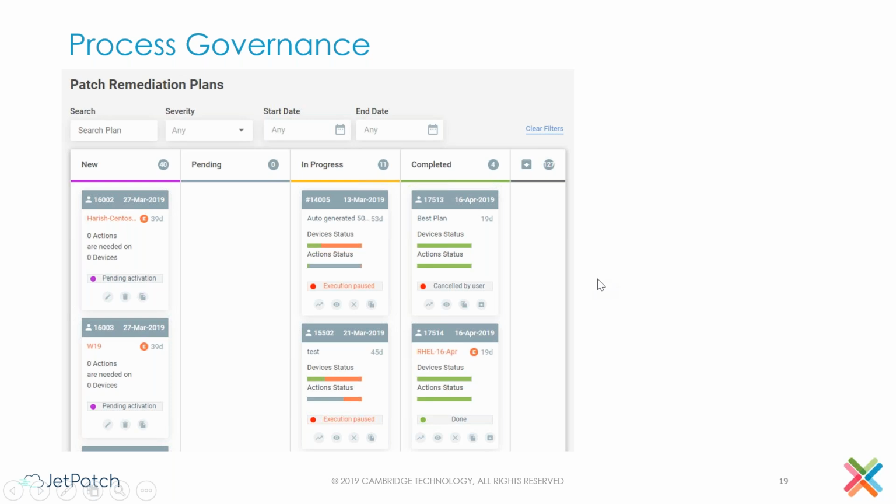So these are the three principles. Apart from that, you also have the automation of workflow, in which you can specify the set of tasks that you would do before patching your environment or after patching your environment. Even this can be automated using JetPatch.